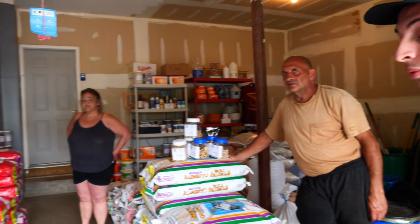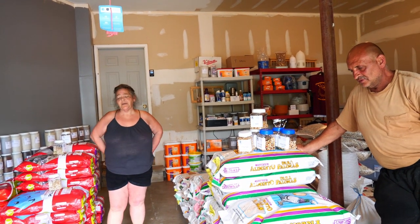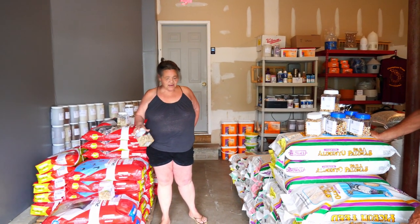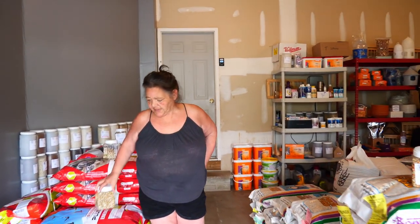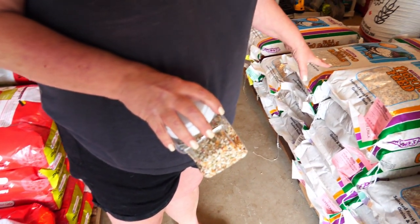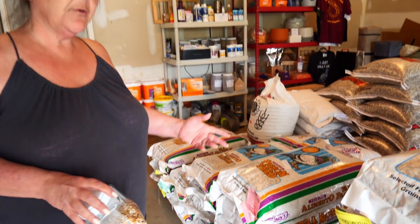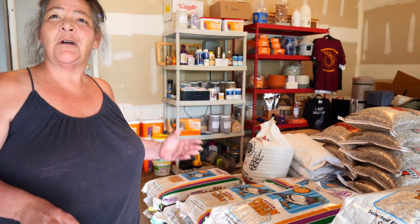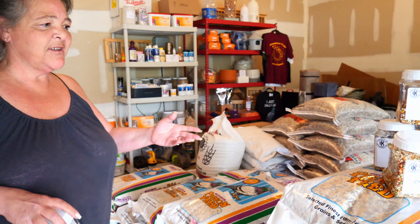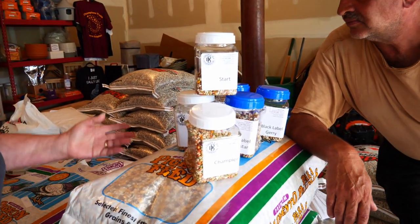That's Versele-Laga. That's really interesting. I never considered that. I think a lot has to do with the corn. When you put corn in the feed, the price goes up. There's different size corn, a small yellow corn, and then there's the popcorn.